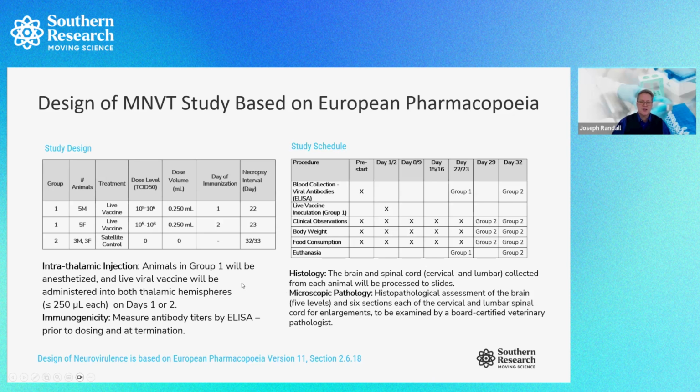So we recommend caution when conducting studies of this design because it's very difficult to rule out a possible effect of the vaccine. And in this case, I believe that for at least half the animals, the mild to moderate inflammatory changes in the thalamus were due to the dosing procedure and not necessarily the vaccine.